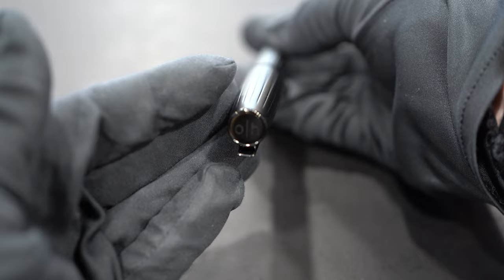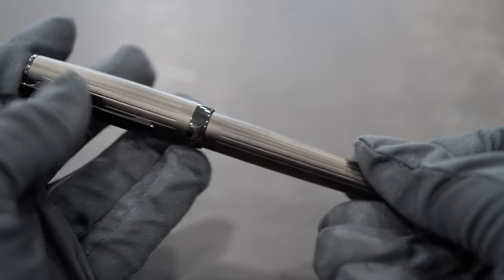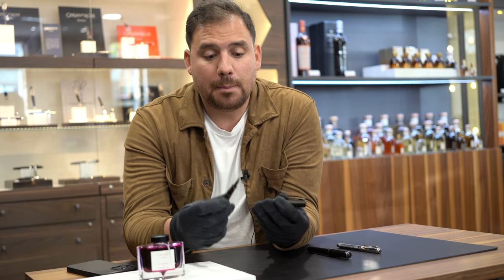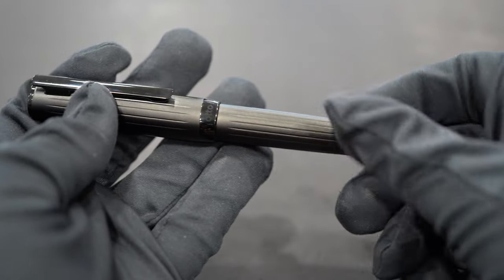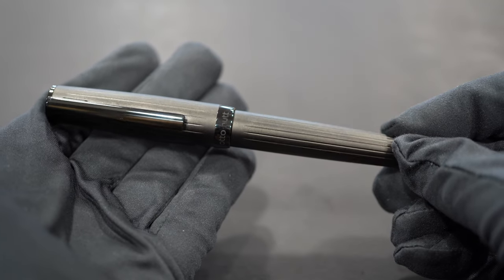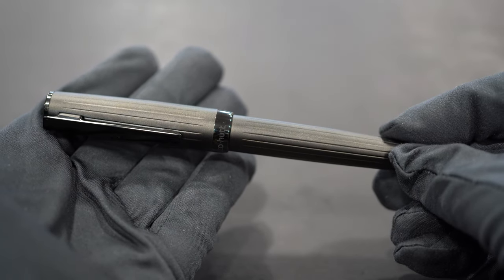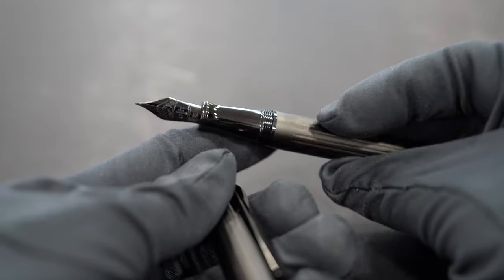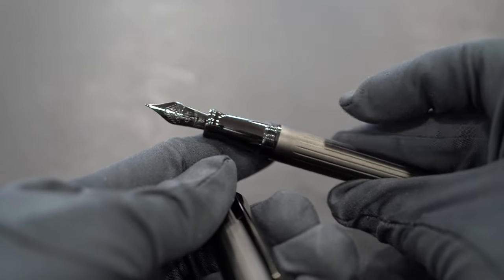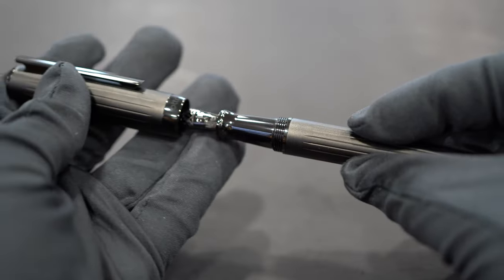Do you have this in black? Yes, we have it in black. We have matte black PVD finishings on the barrel and the cap, and then there are multiple shining PVD details on the top with the OH logo, on the clip, the ring, the grip section. Even the 18 karat gold nib is in black PVD. Super, super nice detail. Very, very nice. And the bottom part is also shining.